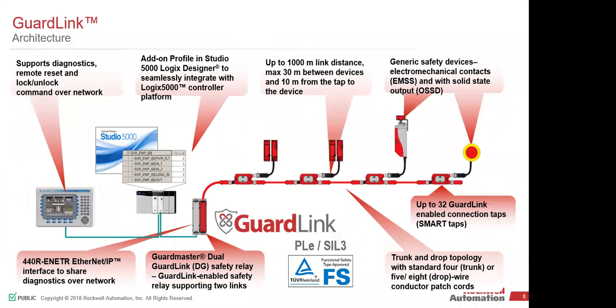Now, one of the things is that a general conception is that if you are going to be using a safety relay or a safety input and you want to see it on your controller, you have to use a GuardLogix controller. That is true for traditional devices. But if you're using a GuardLink, say you don't really want to spend your money on a safety Logix controller, but you still want to get the diagnostic information onto your HMI or into your controller, you can use what we have, the Ethernet tap.